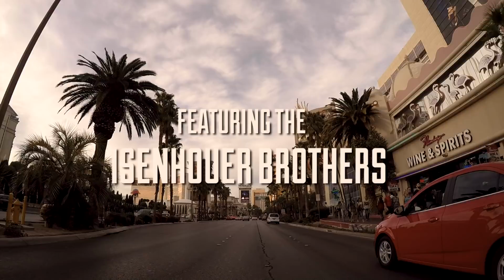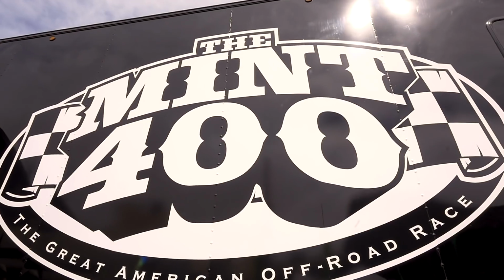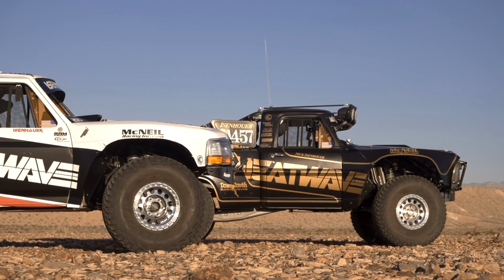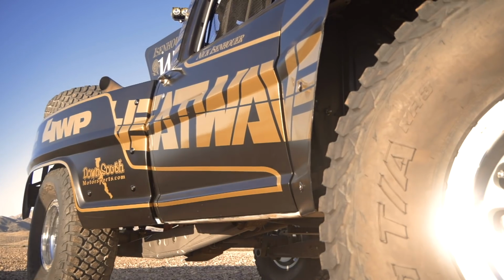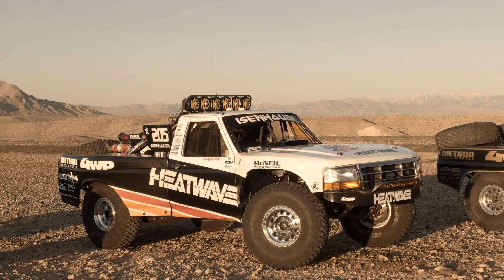We are in fabulous Las Vegas, Nevada for the 2020 Mint 400, where they gave us the okay to actually race cars, so that's exciting. I'm really excited. We're racing two of our own cars this year for the first time, which is really cool. We've raced this race before with other teams, but never in our own vehicles. So we have both trucks here today, and this weekend is pretty awesome.